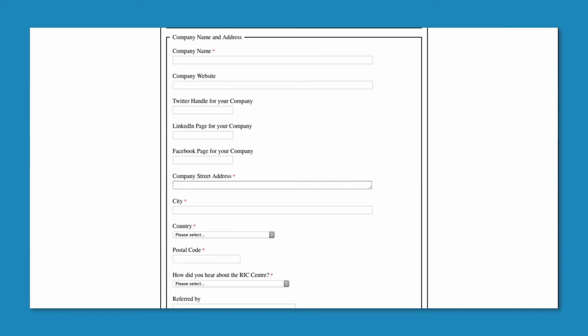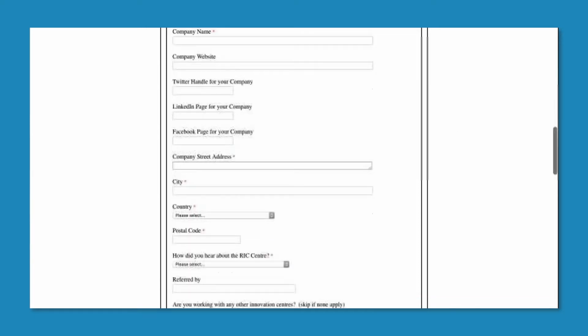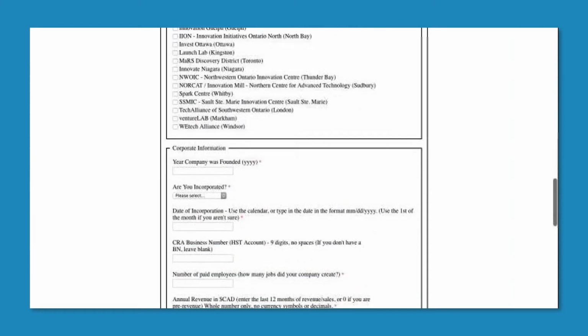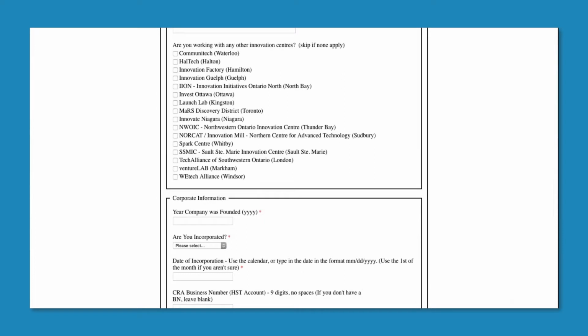And if you scroll down, our next, again, the section headers, you're going to want to make them bolded, like the company name, address here. You can make them bolded. Let's see, scroll down here for me. I think there's a long drop down. Oh, here you go. This field here, it's called, are you working with any other innovation centers? Skip if none apply. One of the things they said is it's taking a while for users to complete this form. If that's the case, let's try to make it shorter.